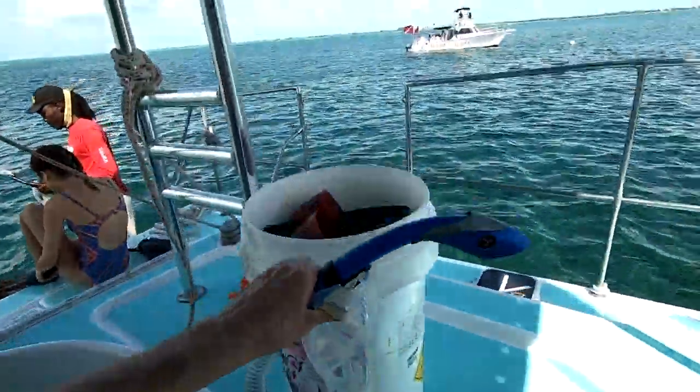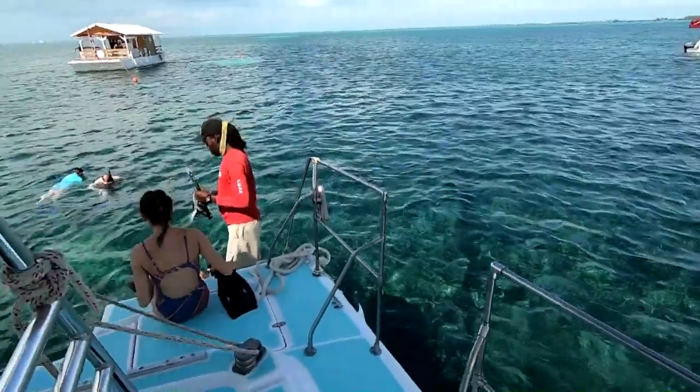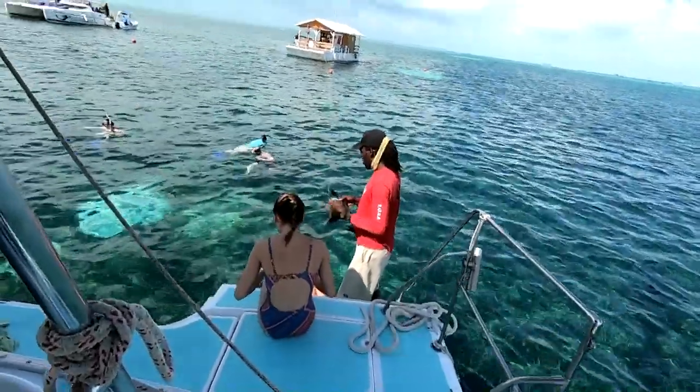I put on my snorkel gear and it was time to dive in. This is the Belize Barrier Reef, and it's the second largest in the world. I couldn't wait.